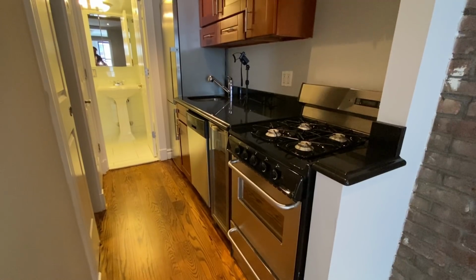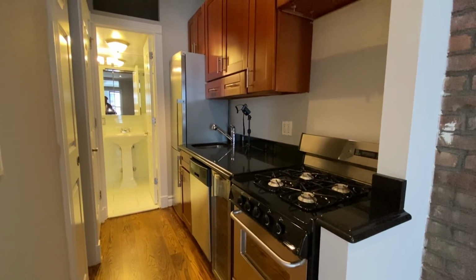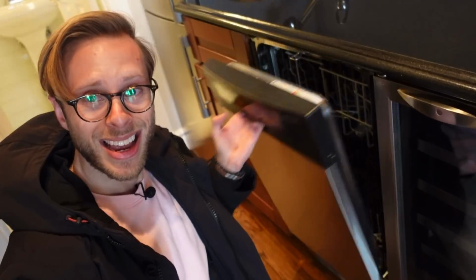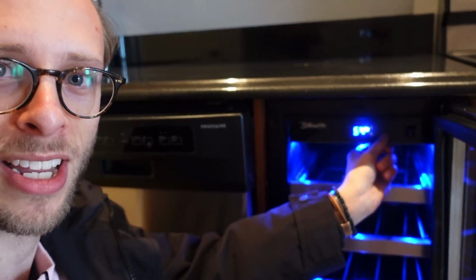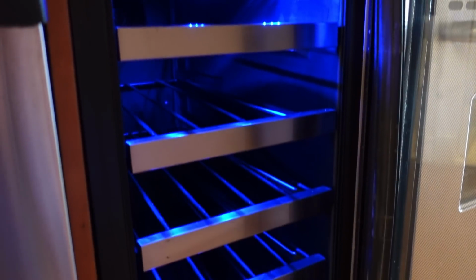But what I'm really excited about is the kitchen, because even though it's in a small area, it's got all full-size appliances, along with the most important appliance of all, which is not this dishwasher. It's this wine fridge. It looks like 54 degrees is as cold as I can make it. So you could use this for pretty much, why is it at 55? Go figure, the temperature changes as you leave the door open.